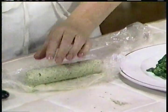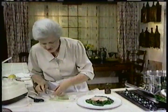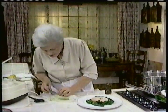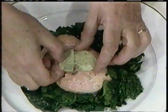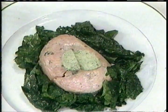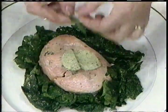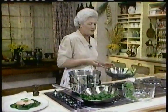You see how I hold it? Now, cut little slices like this on the slant. One, paper thin. You don't need to have too much. Two, you put even a half slice here, like that. A nice little bunch of dill in the center, just a tiny little sprig of dill to show people that you have used dill. And here come your zucchini, all finished and ready.